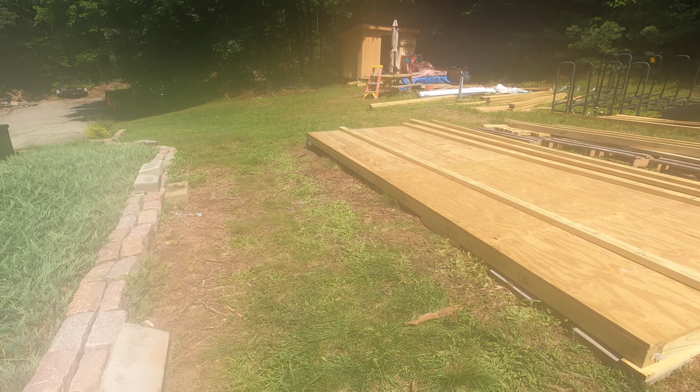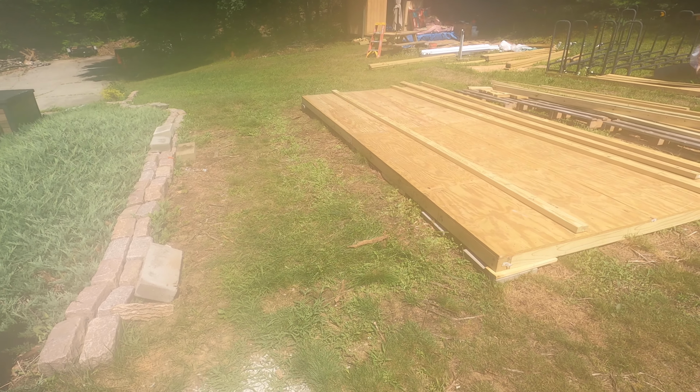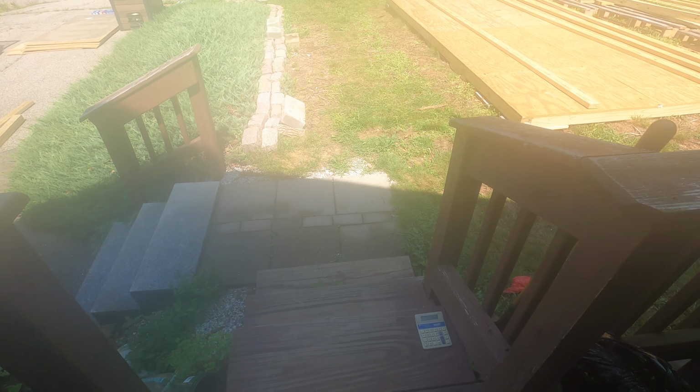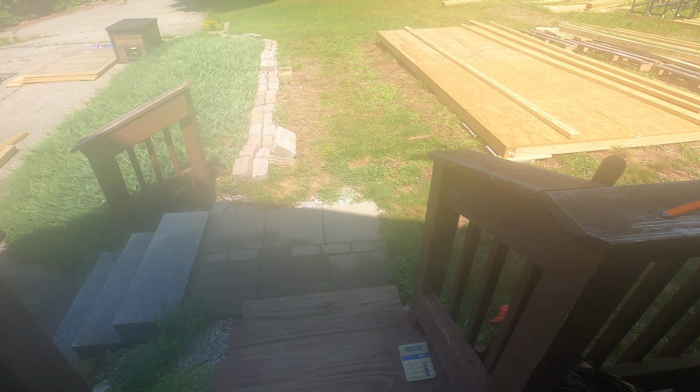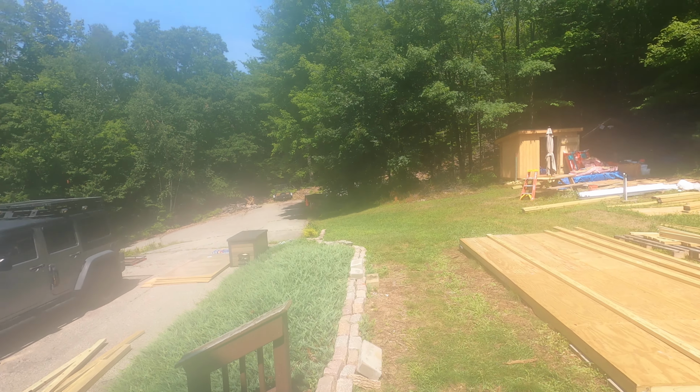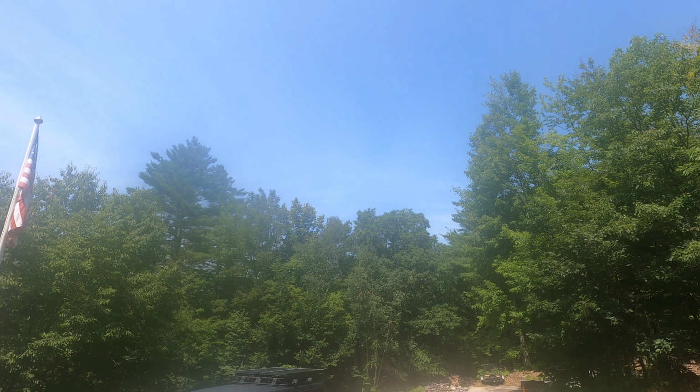So it's good. I got a great sized path coming off the steps, so that's nice. So in the winter I don't have too far to go. It is a beautiful day here today.